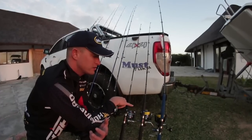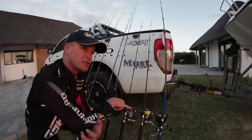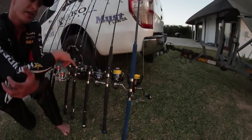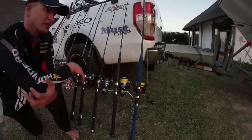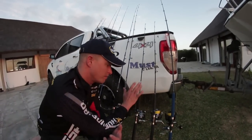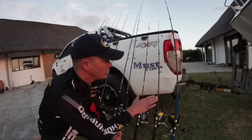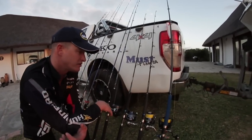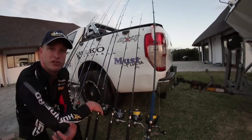And on that, it's got a Saltiga Dogfight. It's a 6500. It's got a 130 pound Triple Fish gator braid on there. And same thing, I mean, that thing will literally stop a bus in its tracks. Great for runs. You don't use this heavy stuff as much, but it's great to have. When you come to Mozambique, you want to make the most of it, and this is the kind of tackle that gets you those trophy fish.